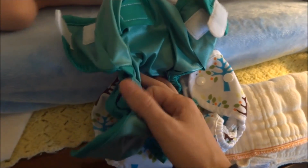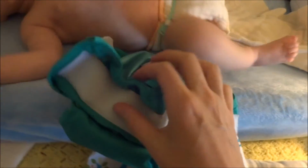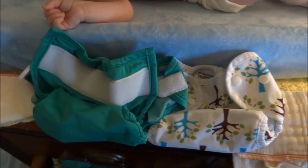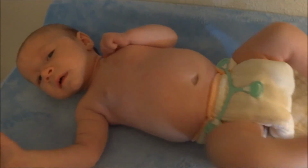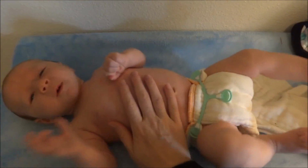And also it has these double gussets here on the sides. And if I pull it tight enough to fit him, I feel like these gussets are so tight on his legs. I don't like that. Yes, neither do you, neither do you. So those are the only two other covers that I have attempted right now because everything else I have is just too big. So if anyone has any recommendations for other newborn covers that are small enough to fit but not too bulky, I would love to know about that.